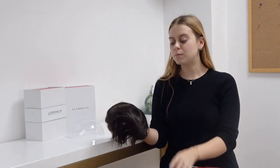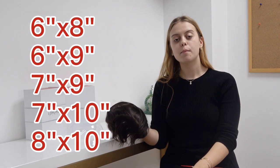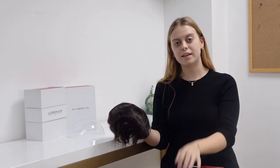The NS1 comes in 5 different base sizes, but we offer a professional base and hair cutting service, so your system is ready to be worn as soon as it arrives. As with all of our stock hair systems, this comes with a 30-day money-back guarantee and immediate shipment, meaning it could be with you in just 5 working days.